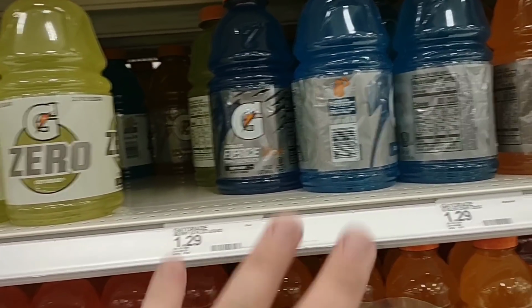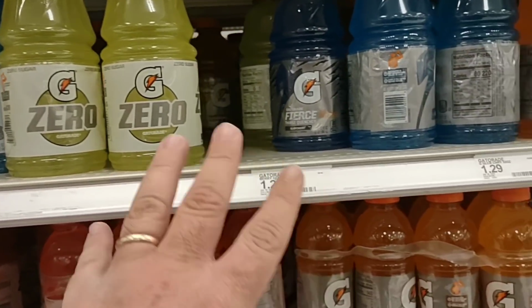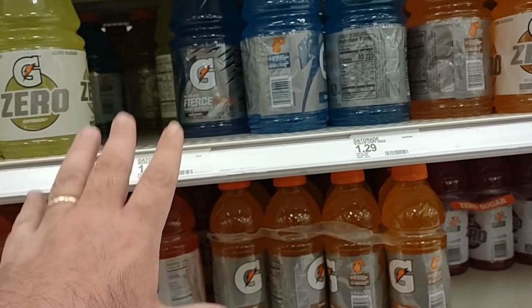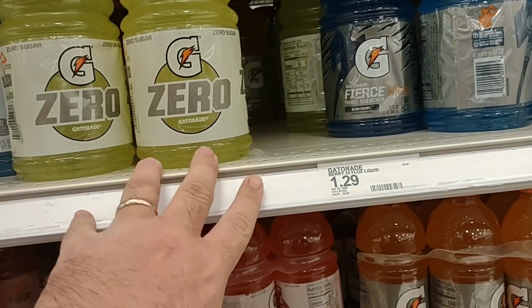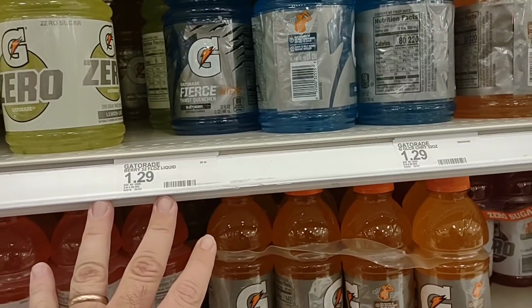I was at Kroger the other day, didn't do a video there. We will be doing a video there tomorrow and checking their sales for the week. But $1.50 for a Gatorade in 28 ounces. So you got the shrinkflation and the surging cost.